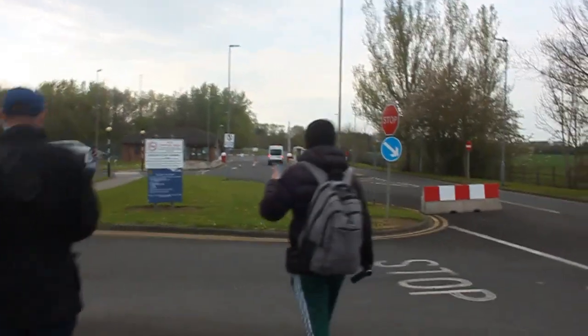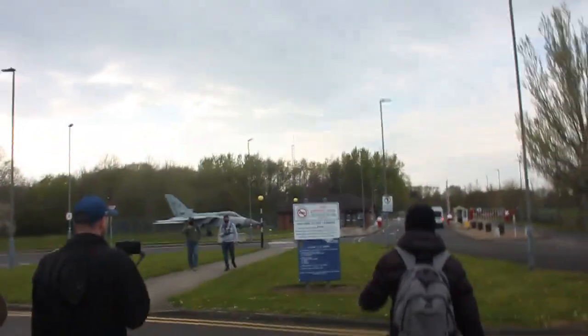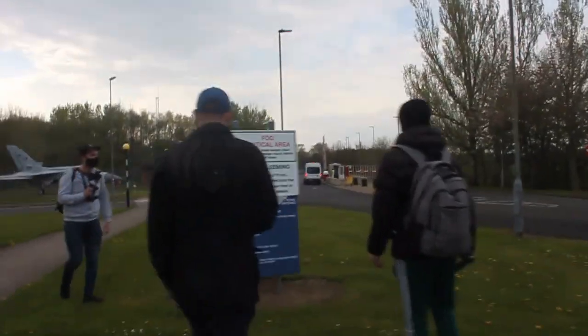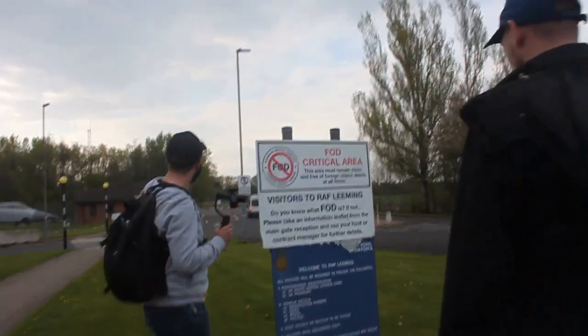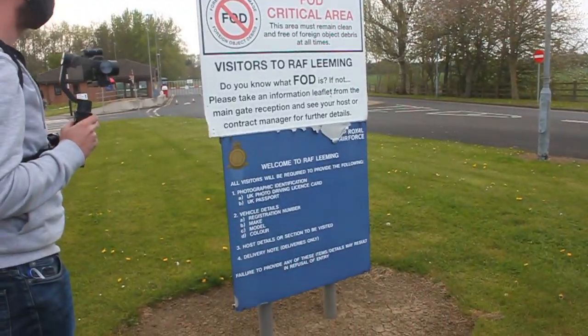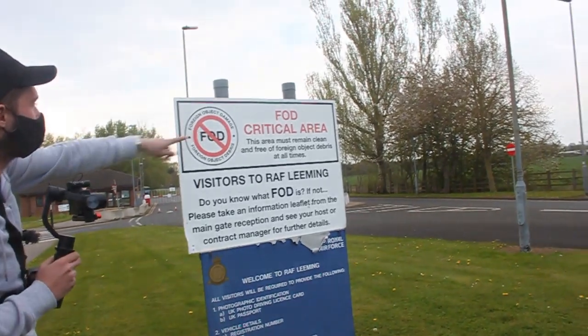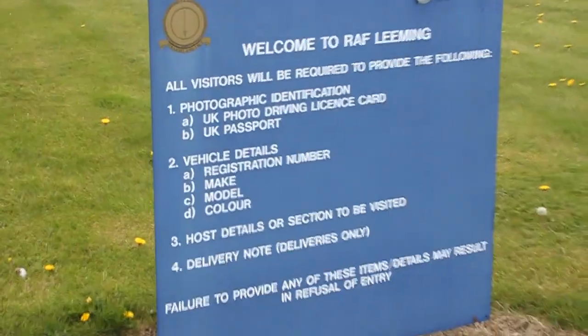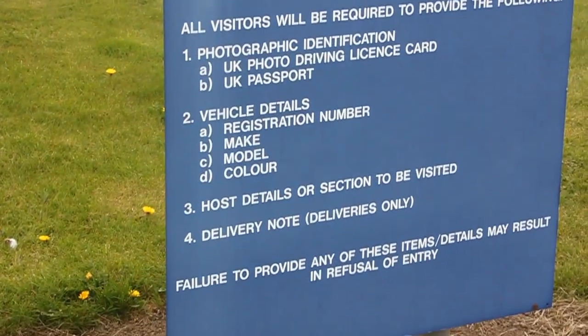Yes guys, so we're a bit closer now. Obviously I've put up on screen already the information about this place that these guys have just read out as well. Contact manager for further details. Welcome to RAF Leeming. All visitors will be required to provide the following: photographic ID, vehicle details, post details or section to be visited, delivery note. Failure to provide any of these will result in refusal of entry.